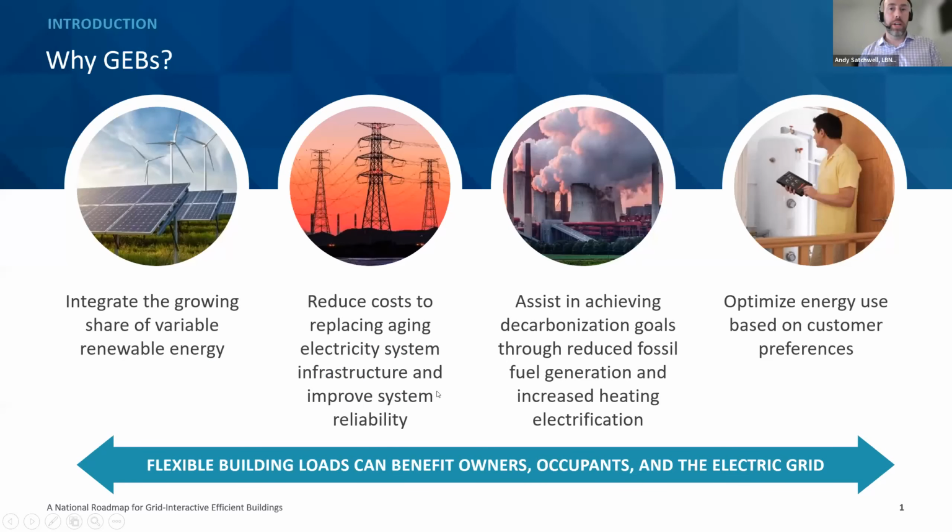So why grid interactive efficient buildings, or GEBs, as the new hot acronym for the industry? Well, in part, and I think this sounds like a particular focus and interest for the ESIG members, is to integrate the growing share of variable renewable energy by using flexible buildings as a grid resource. It can also result in benefits to the utility and to customers by reducing the cost of replacing our aging infrastructure and improving the system reliability and service. Importantly, it's a tool in achieving decarbonization goals by reducing fossil fuel generation and increasing heating electrification at the customer site. And then from the customer perspective, there's been an interest in increased deployment of energy technologies in the home, and grid interactive efficient buildings can really help customers optimize their energy use based on their particular preferences for heating and cooling and other energy services. So it really is a full spectrum opportunity across various perspectives.